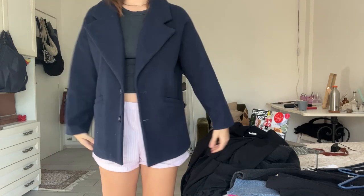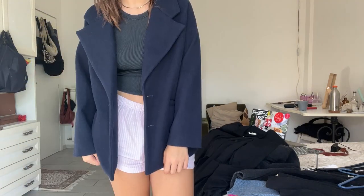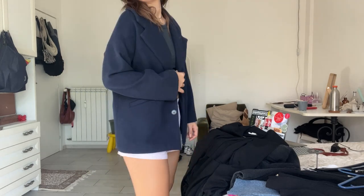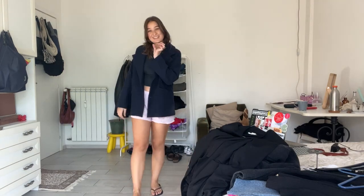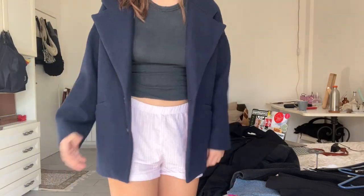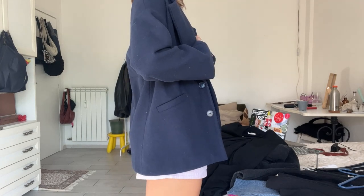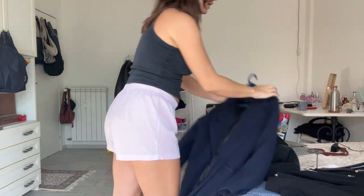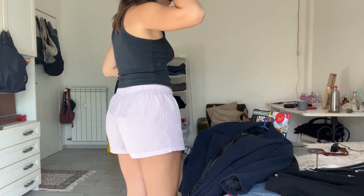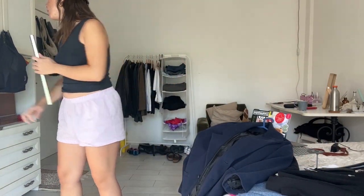Oversized blazer, very tall jacket. Mini coat. If it was slightly longer, it would have been perfect, but I wear it anyway. I'm gonna put all the jackets and all the things that I am keeping back into the closet.